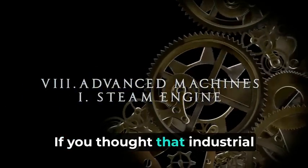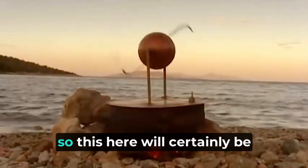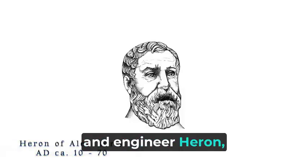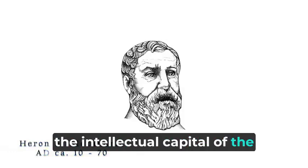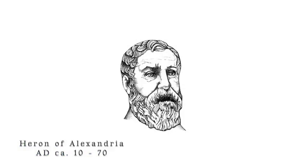If you thought that industrial complexes of giant watermills are already a bit steampunk, then this here will surely be to your liking. The Greek mathematician and engineer Heron, who lived in the Roman imperial era of Alexandria, the intellectual capital of the empire, was a genius who invented many machines. Astonishing.